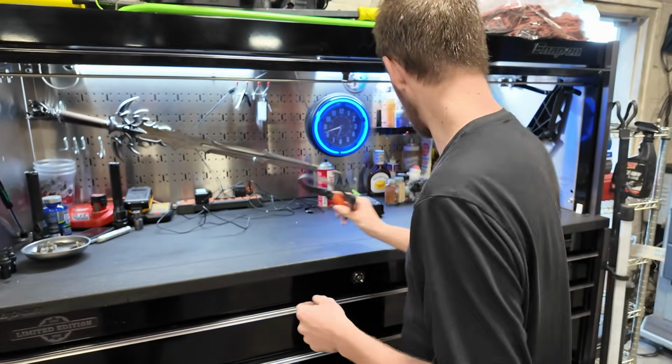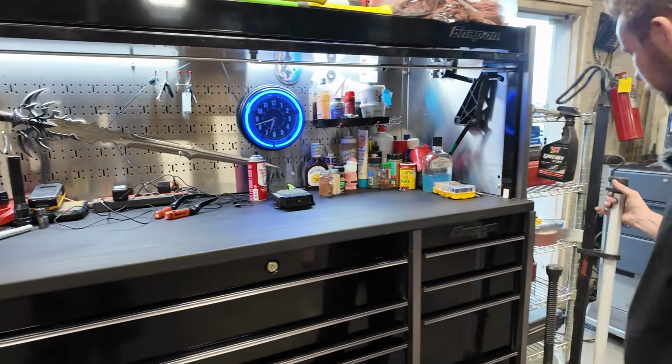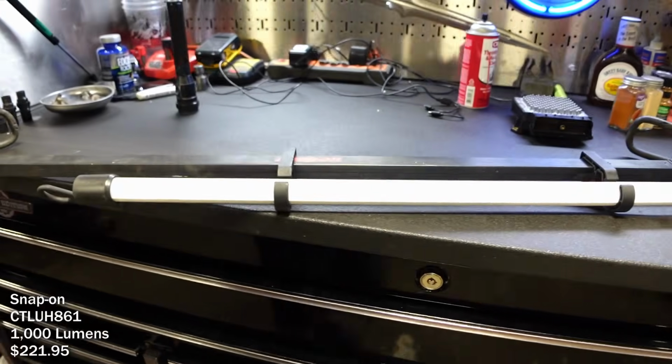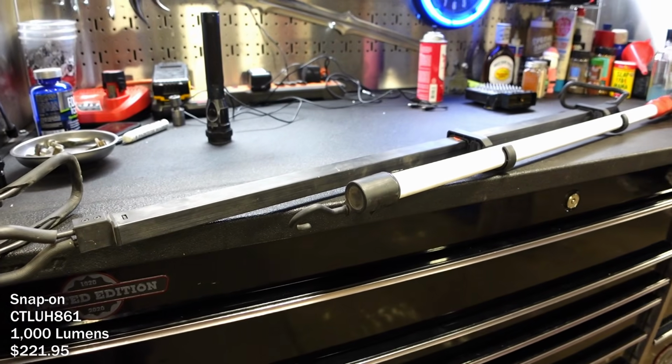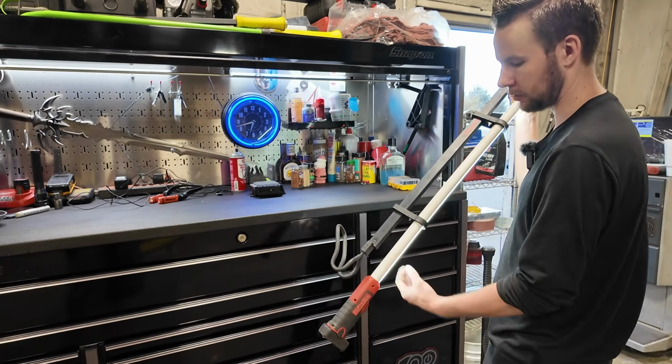I have a lot more lights too. We've got 2 flashlights, we've got this under hood light. Is that like the Milwaukee? No, this is a Snap-on one too. The Snap-on charger will charge these batteries faster than this will kill them.